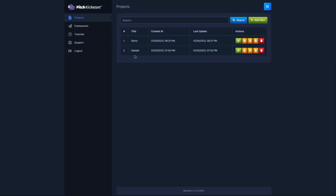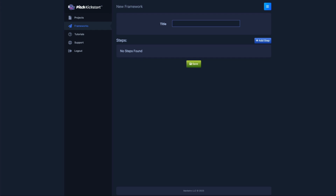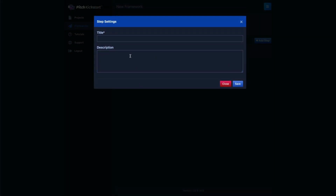Back inside here, when you've gone through the entire framework and gotten what you like, you would click Save, and you can see that it's now on the dashboard. Now in frameworks, you can create your own framework. So if you click Add New, give your framework a title, we'll call it Demo, and now you have to add your steps. And you can add as many as you like.